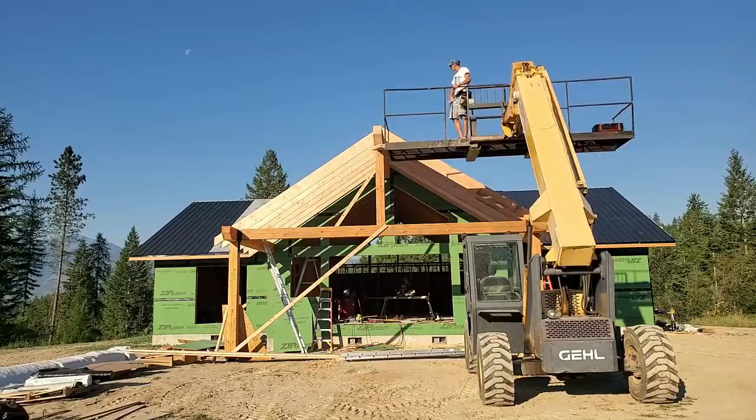All of the rafters have been set that can be set before that front truss goes on, so now they're going to start cutting all of the pieces for the truss.